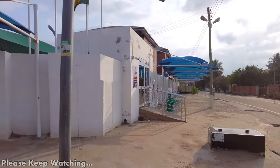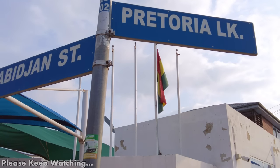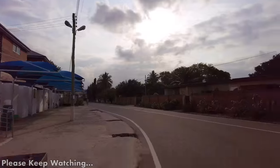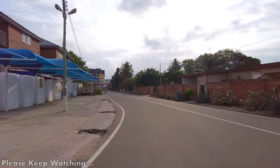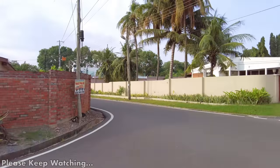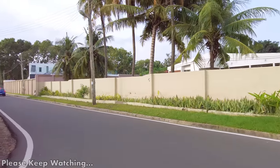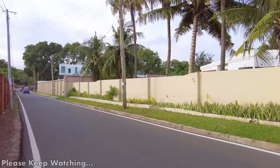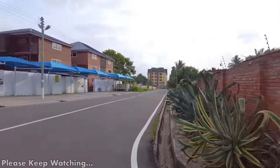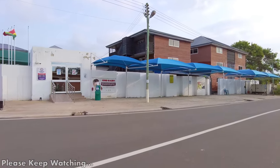So we are on the Abidjan Street. And this place goes to the Pretoria Link or Pretoria Street. Let's check this place. Okay, that seems to be the main road. So let's move on the Pretoria Link. Very nice place here.